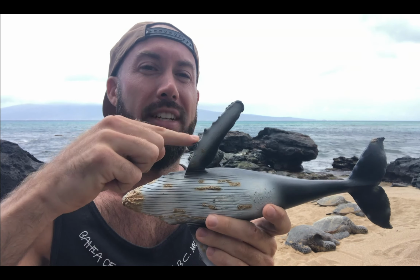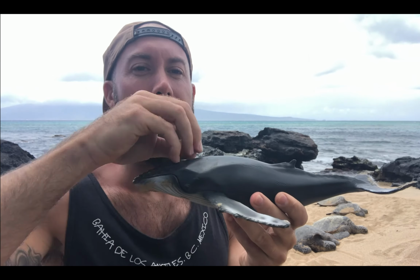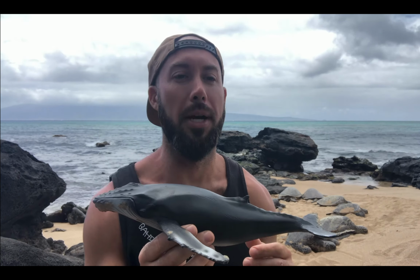Their pectoral fin, 15 feet long. Their spout out of their blowhole shoots up on average about 15 feet. And when they're born, they're about 15 feet long. So speaking of size, we'll talk about size.